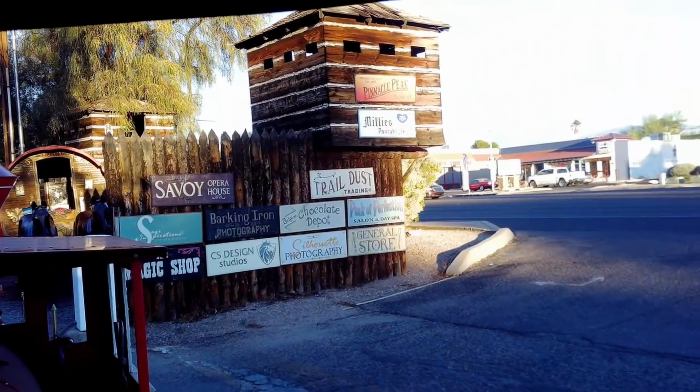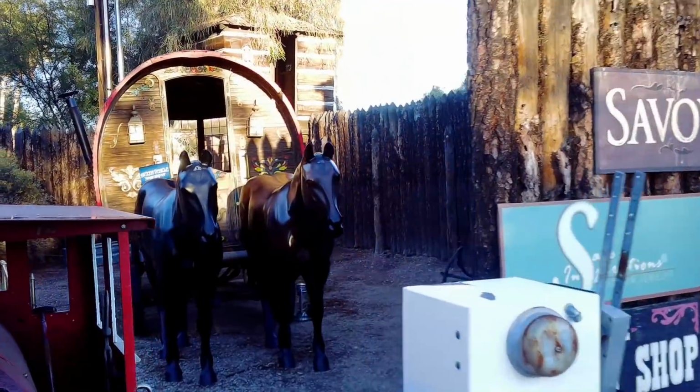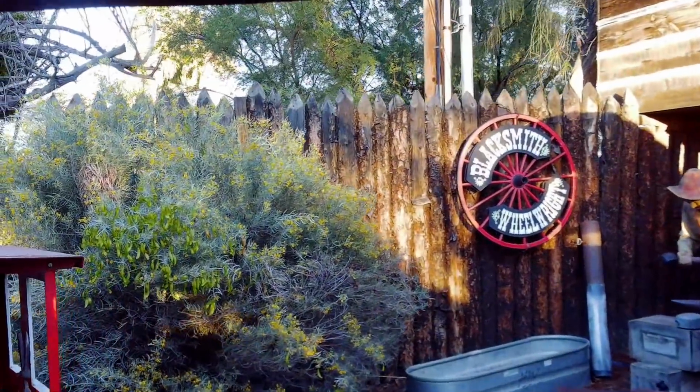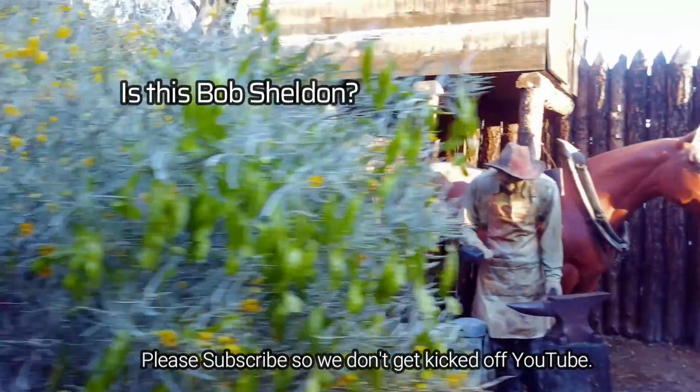And just up ahead is the future site of the Arizona Western Film Museum. A look at Arizona's history in motion pictures, including the personal collection of props and wardrobe of the late Bob Shelton, the man and the legend that brought Hollywood to the desert. Be sure to give it a gander when we open up this fall.